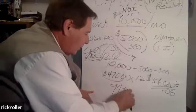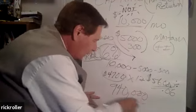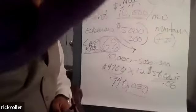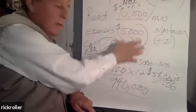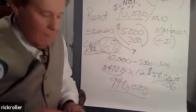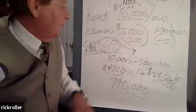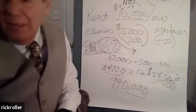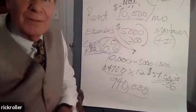Put this on the market for $940,000. And right there, as long as you find a buyer that buys it for $940,000 and these figures are real, then that buyer is going to get a 6% rate of return, which is a lot better than you can get at the bank, which is less than 1% rate of return. But there's some work involved here too. The bank's very passive. And so that is answer A. And that's how you get it.